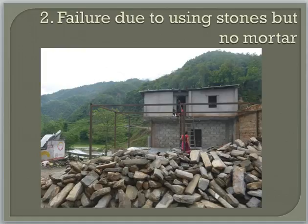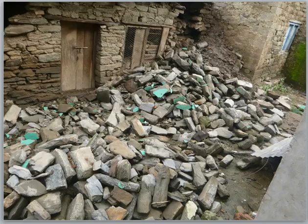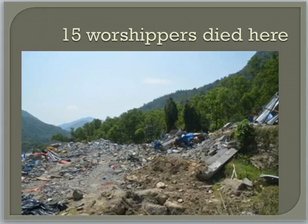Secondly, failure due to using stones but no mortar. The stones are just stacked one on top of each other here. Like in this case, this church, fortunately nobody died here. But look here, all the stones just came down. It was stacked up like this. Maybe they put some mud here. You can see there's some mud here. Here there's no mud at all. You can see it's just stones.